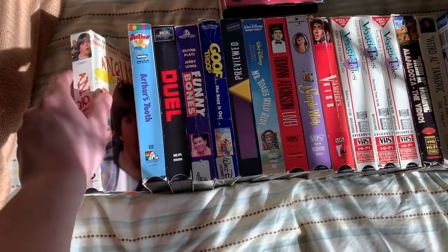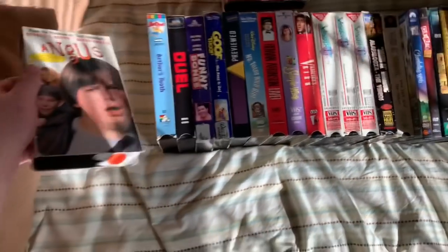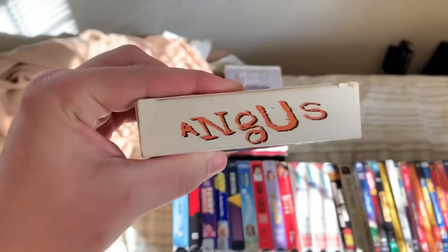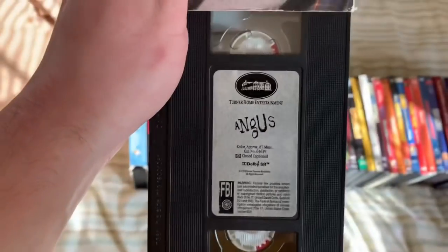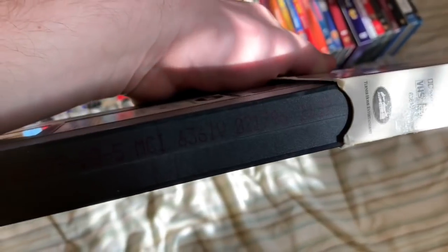This first slipcover is one of the tapes that I got from the Cinema Sickness Retro store back on Monday, April 29th. February 17th, 1996. And this is a former rental from an unknown video store.